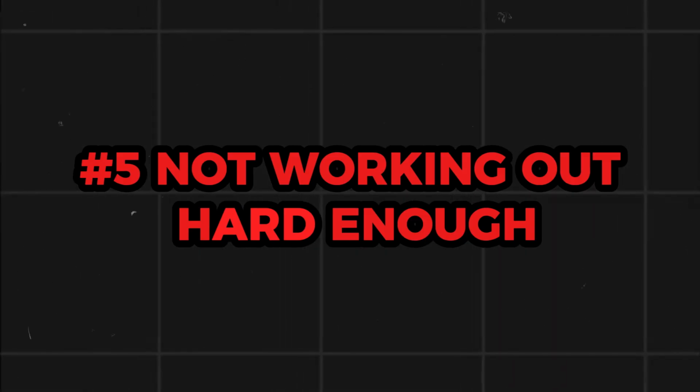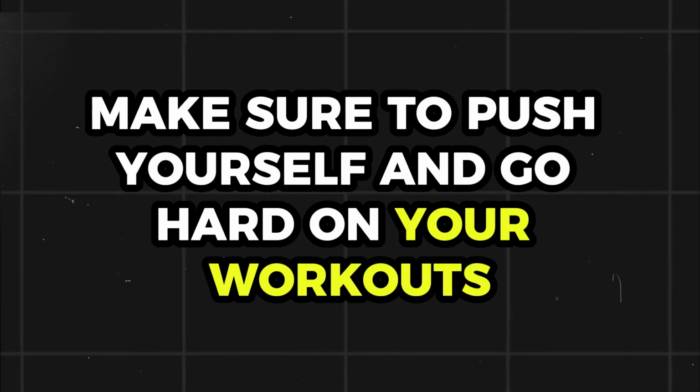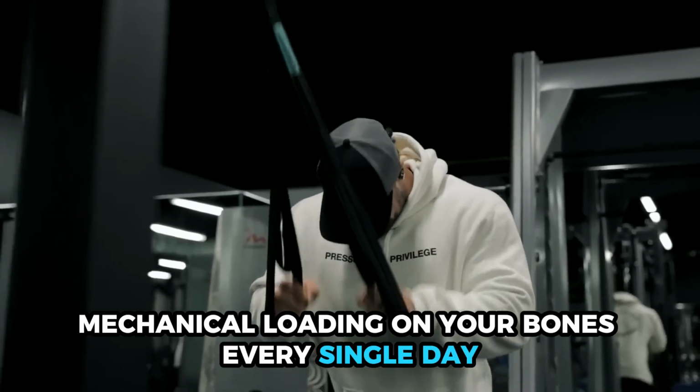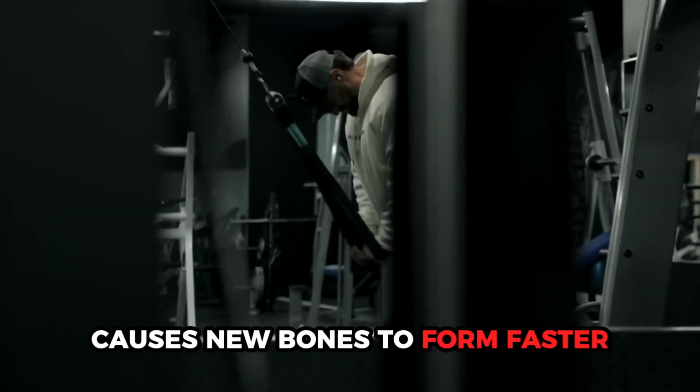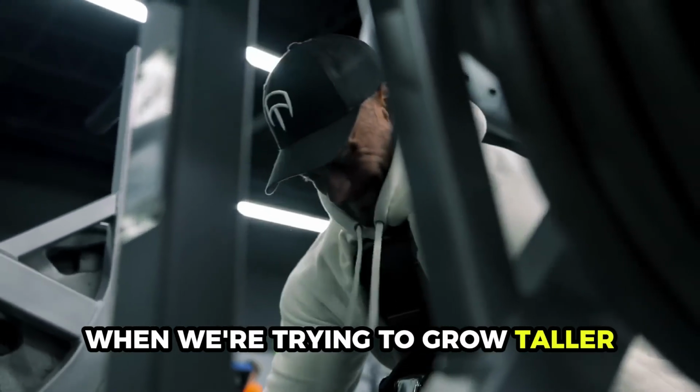Number 5. Not working out hard enough. Make sure to push yourself and go hard on your workouts. Otherwise, you will get average results. Mechanical loading on your bones every single day causes new bones to form faster, which is exactly what we want when we're trying to grow taller.